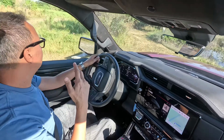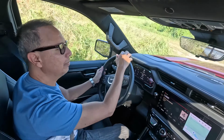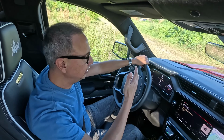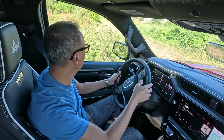It absorbs bumps. Here you have everything, plus the electronic lockers. Well, you really won't have any problems. You have a lot of tools at your disposal. Other trucks won't be able to withstand or handle as much. Because of all the features it has for off-road, it's really great.